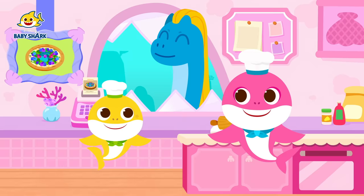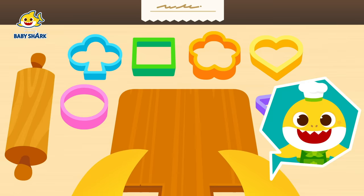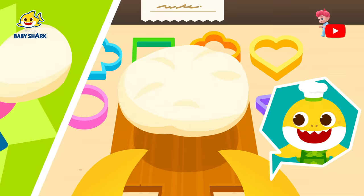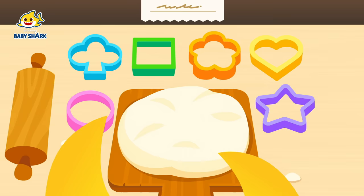Brachiosaurus, I know you're starving, but hang tight. Friends, are you ready to make a pizza with me and Mommy Shark? Now, let's start cooking. Where should I start? Ta-da! I've already prepared the dough for you. Stretch! I'll stretch it really big. Wow! Thank you, Mommy! Now, we need to shape the dough. That's right! Press the round mold into the dough, like this.